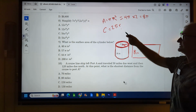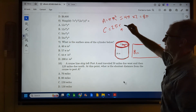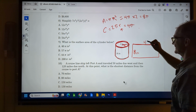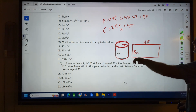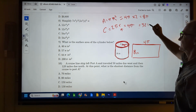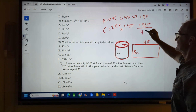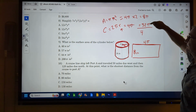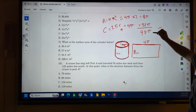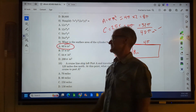Again, the radius is 2. I take that 2 and I plug it in here. That circumference is 2 times 2 times pi, or 4 pi as well. So the length of this is 4 pi. The lateral surface area is going to be my height times my length, or 32 pi. Area of the top and the bottom, 8 pi. I add all that together to get, I have 8 of these plus 32 of these pi to get a total of 40 of these pi. Everything's in inches, so it's going to be square inches. Those are my units. Correct answer, answer A right there.